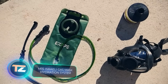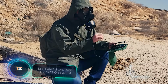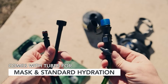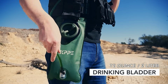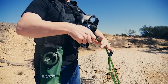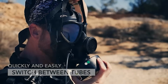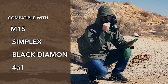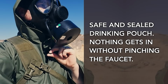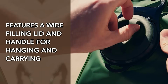The M15 Drinking System is a great add-on to the suit. It connects right to the gas mask and holds 2 liters of water. The M15 is designed to be multi-purpose. Why not use it for a camping trip, a long bike ride, or a hike? It fits well in many backpacks, and if not, you can hang it from a carabiner. The designers even made a comfortable and strong handle for this exact purpose.